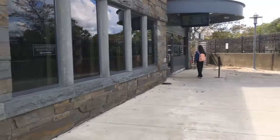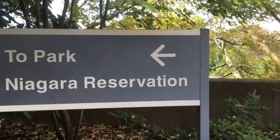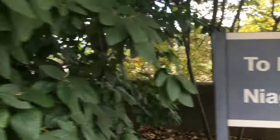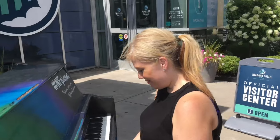US side. We just left Canada. We're back to the US side. Yeah, USA. Freedom. We're back to Niagara Falls on the US side. Yay. How was your day in Canada? It was fun.